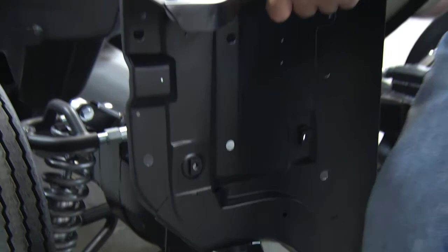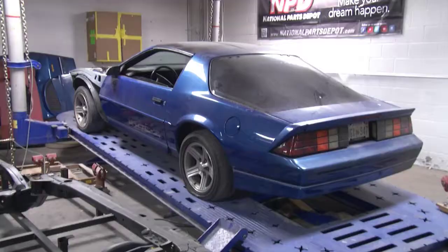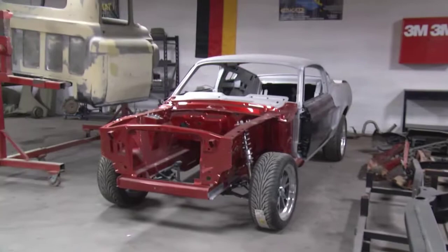You know, hey, do you want to build a brand new car from scratch? Well, of course we do. One of the great things about this shop is everyone here loves muscle cars. Whether it's a Camaro, a Mustang, you name it, we're passionate about it, we love it, we take great pride in our work, and we want to make the very best possible car.